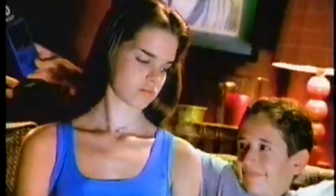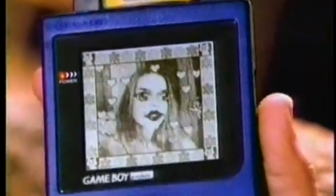Plus, it had connectivity with the Mario Art Studio on the Nintendo 64, giving it a treasure trove of features that few video game accessories have been able to match. And don't forget, when you paired it with the printer, you could actually keep the pictures right away.